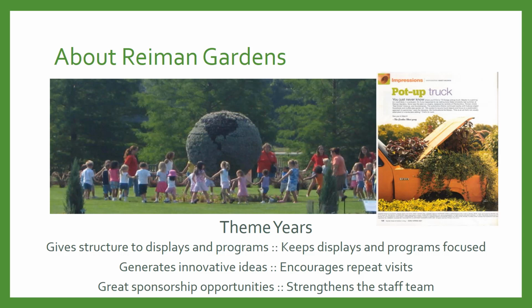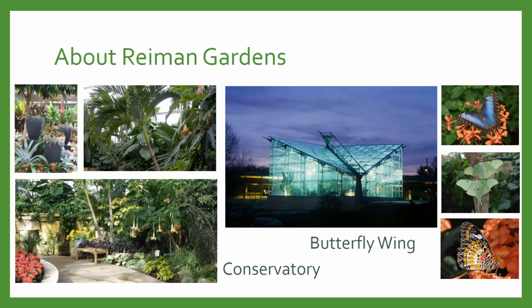And we come up with some really wonderful programs, displays, and ideas to show to the public each year because of those themes. Some places you'll see when you visit Reiman Gardens include our butterfly flight house, the butterfly wing, which is shaped like a butterfly. There are at least 800 butterflies of 50 different species flying around in that wonderful flight house year-round. We also have a great conservatory that changes in a big way. It features holiday displays, orchids, spring bulbs, and fall plants, depending on the season that you visit.